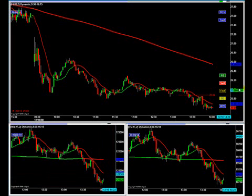I am ready to let it go. If I do start to see some buyers coming in, right about 64, give me at least a solid 20 cents on it. If it starts pushing back up to about 64, I'll likely close my position somewhere in there.